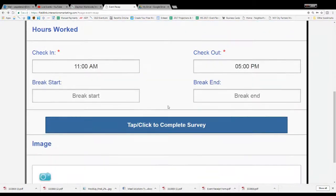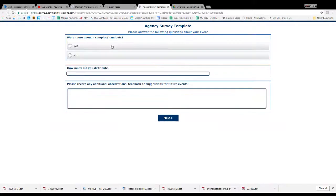This is the part everyone seems to have trouble with. So I want to make sure you guys always see this button here. It says tap or click to complete survey. So this is a separate part. So you need to go ahead and tap and click that to complete the survey. And then in here, you'll answer any questions that we have. So it will look very similar to this. It'll be different questions, but you'll go through and answer all the questions. Were there enough samples? Yes, I distributed 200. And then commentary. These are just examples. You will need to make sure you pay attention. These will be different questions. So just make sure you guys are always answering correctly and as completely as possible.